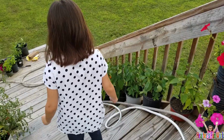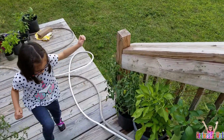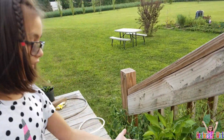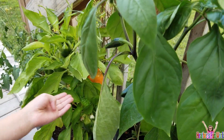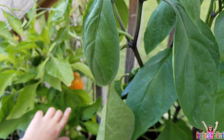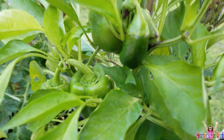And we have more down there. Let me show you. These are bell peppers, baby. Bell pepper! Guys, we have our yellow bell peppers down here and jalapeno. Where's the jalapeno? This is the jalapeno. And then the yellow bell pepper. Ooh, there's a lot of peppers growing there, huh? Wow!